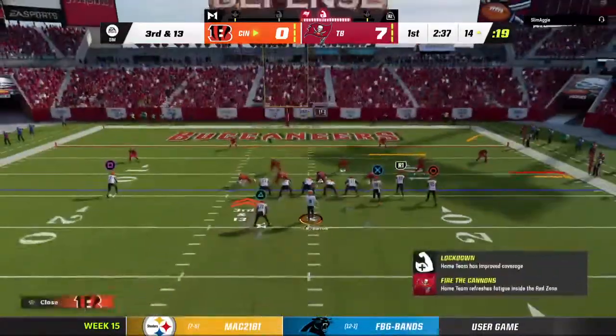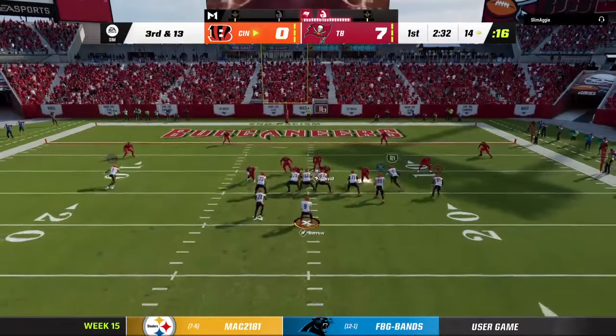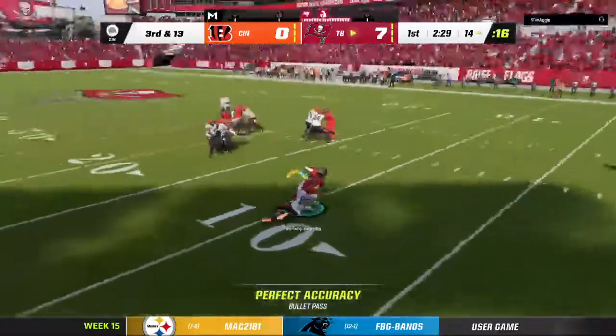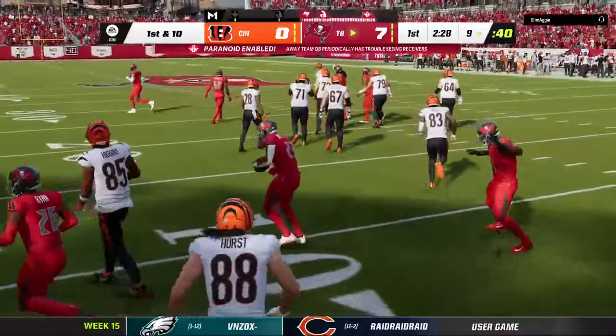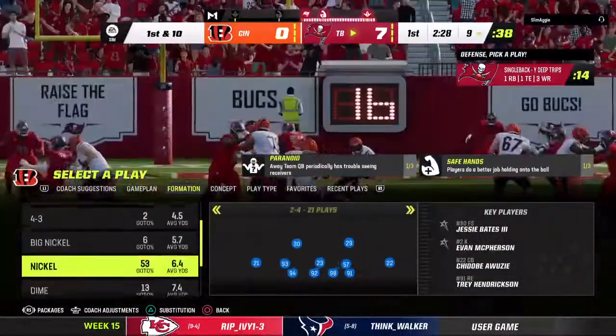Not an easy spot here. They'll be in search of 13 yards to try to pick up the first. Now on 3rd and long, they'll look to throw. Throw for Boyd, but it's intercepted. Picked off by Sean Murphy-Bunting. And the Buccaneers are going to have it here at their own 9-yard line.